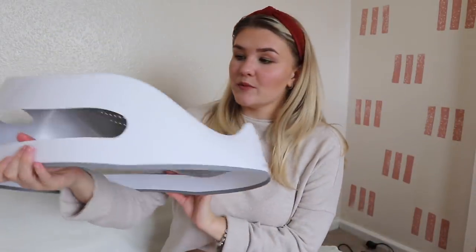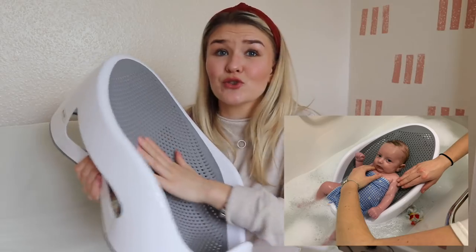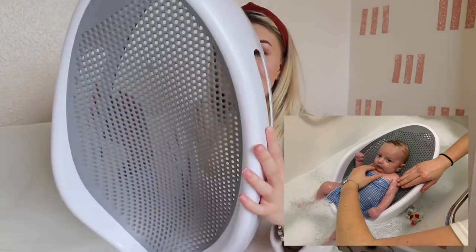So first up in the bathing category, I genuinely think this is the most important thing, and that is a bath support. We actually have the Angel Care bath support. I'm just obsessed with this. It's so good. I don't have to worry about George in the bath at all when he's in this. It's super, super comfortable for him, so easy to clean, and I absolutely love it.